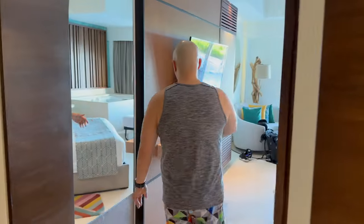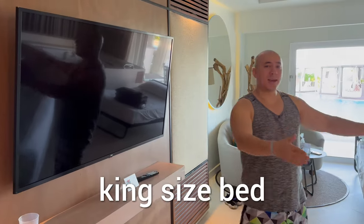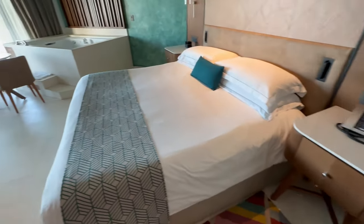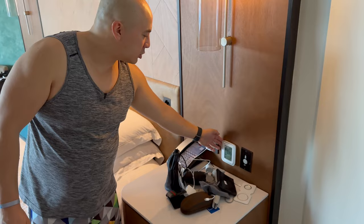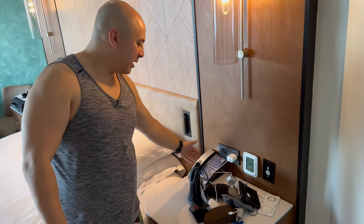Now you come over here. You got a decent sized TV. You got a king size bed. They upgraded us to a junior suite swim up oceanfront king. That's why this room has a single bed over there. How does it feel? Bed feels good. You got your controls for the temperature in the room, lights, telephone.